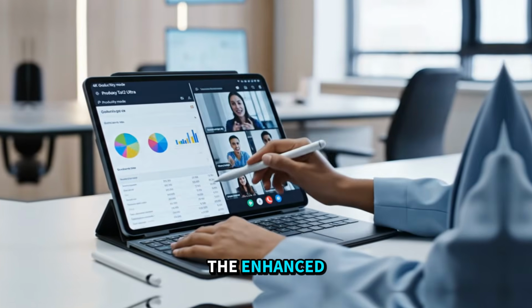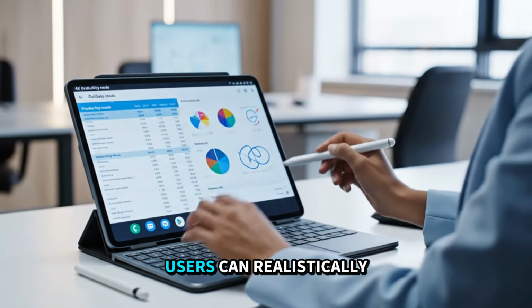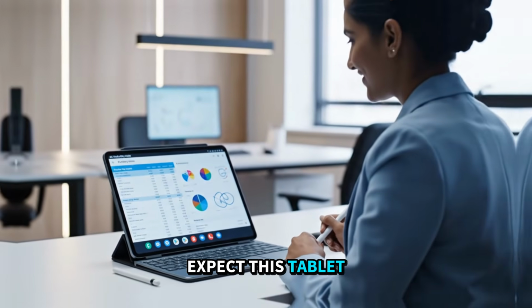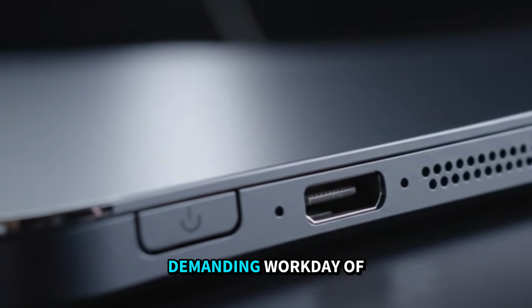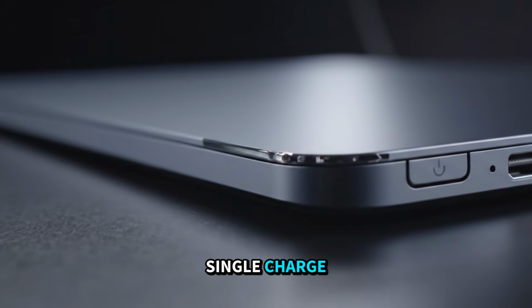When combined with the enhanced power efficiency of the tandem display structure and the smarter processing node, users can realistically expect this tablet to easily power through a full, demanding workday of mixed professional use on a single charge.